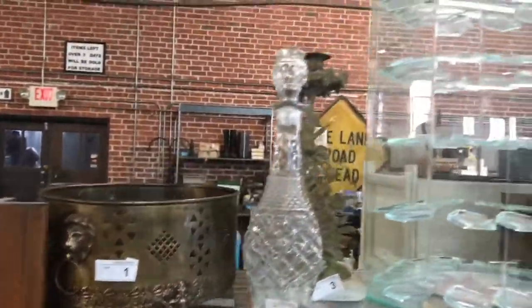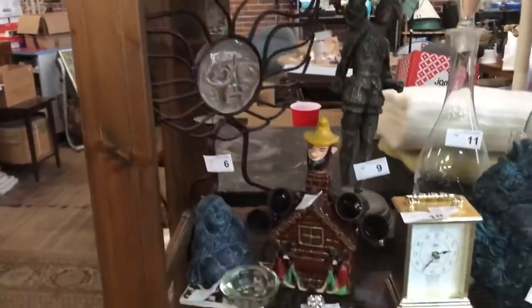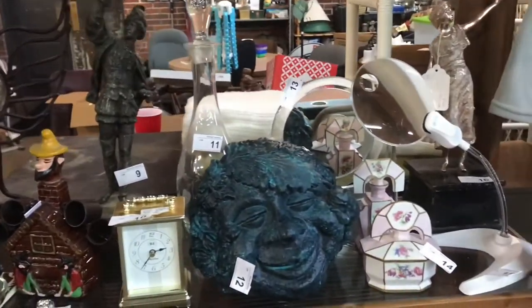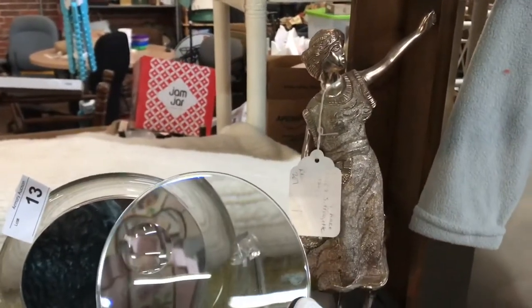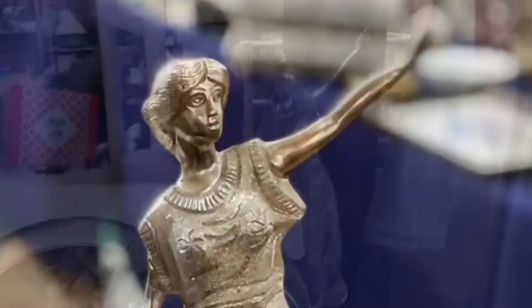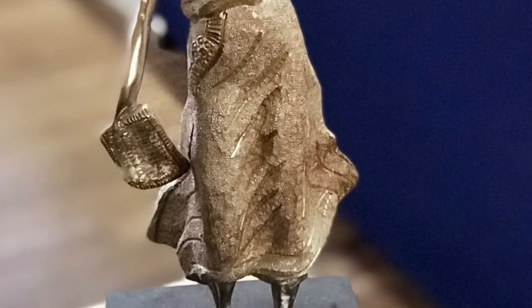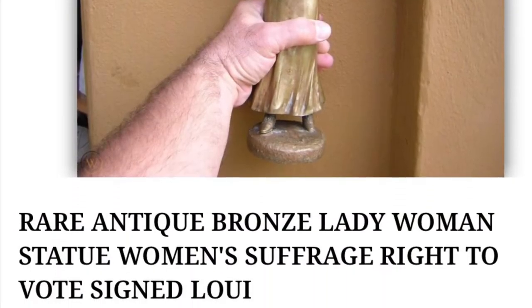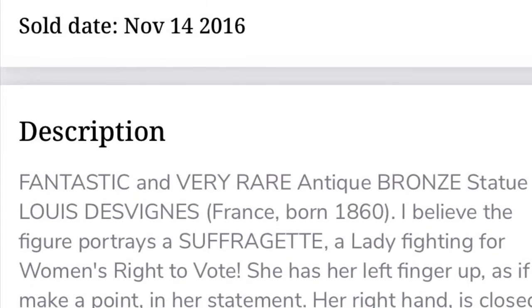I'm going to do a voiceover for some of the items in the sale here. There's a gas heater that we use in the auction house, and it's pretty loud, and there's a lot of background noises. The floor creaks, I shuffle my feet. My wife's told me to try to quit that, but anyway. This suffrage statue, I found a comp for, and it sold for $499. Just thought you might like to see that information.